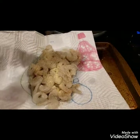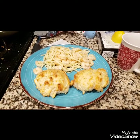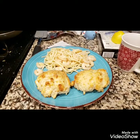And there's the shrimp. I'm just seasoning it with a little bit of salt, pepper, and then that's some garlic, and that's what it looked like when it was all served up. This is a big hit in my house. Everybody liked this.